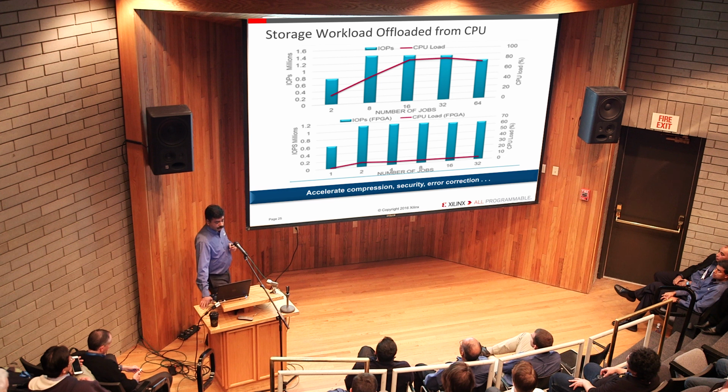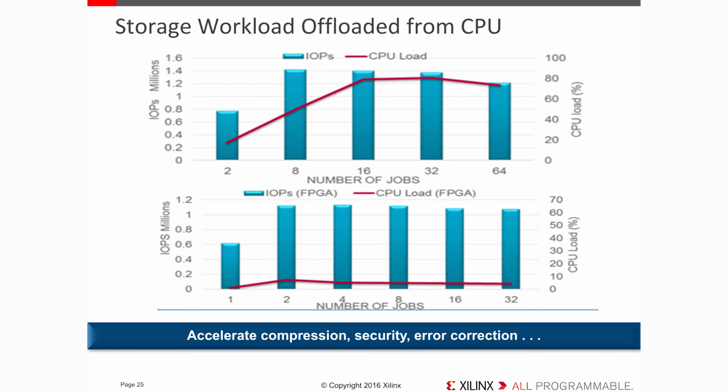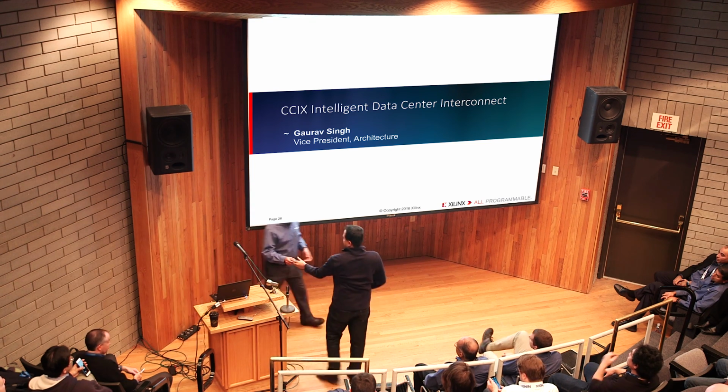And just to show you, for the NVMe over Fabric, we benchmarked that against a CPU. We are able to get similar throughput to a CPU, but reduce the CPU utilization significantly. In addition to that, this is enabling us, and obviously we're working with some customers, to do error correction, compression, and security inline, which would not be possible if this was done in the CPU. So finally, I'll pass it to Gaurav. He'll talk about our CCIX architecture.